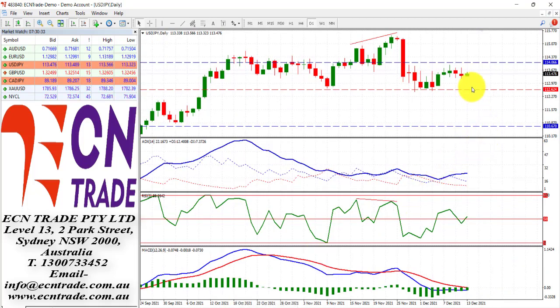The dollar yen is also contained by that 114 level after a few stabs at the top side, still lacking momentum, especially from the technicals. I'm still in favour of seeing a cap there and eventually a pullback to 112.65 in the short term, and then reassess.